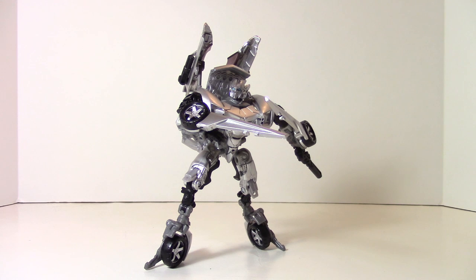Now, if you're a big Sideswipe fan, I would say this figure is definitely necessary. As I mentioned earlier in the review, I think this is the best rendition of his character we have ever gotten from the main line. And as a big fan of Sideswipe myself, I was completely happy with the figure. Not only is it one of my favorite Sideswipes, but it's probably one of my favorite Transformers movie figures altogether. Because of that, I would say the original Dark of the Moon figure is no substitute.